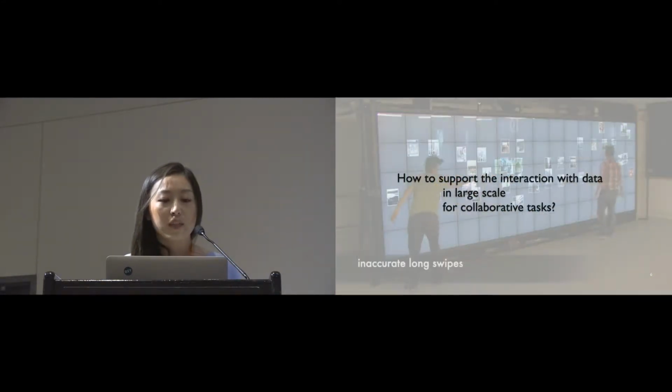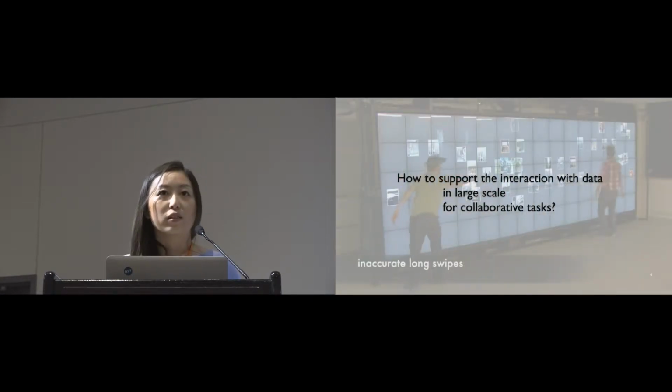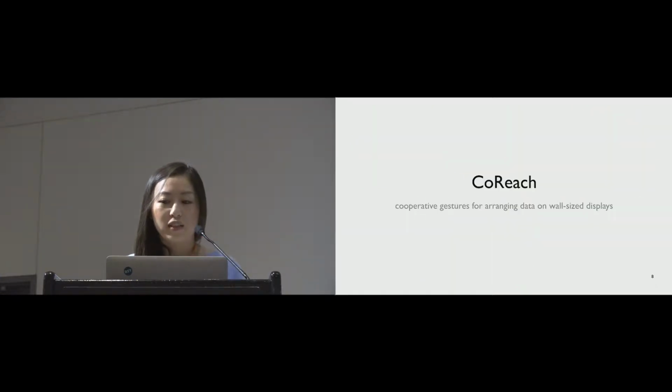So now the question is, can we redesign the gestures for this platform, considering both the large scale of the interaction and also the support for collaboration? The idea here is to provide interaction techniques where multiple users collaborate for single operations. We call them shared interaction techniques. A few existing techniques have explored this concept on tabletop surfaces and on cross-device interfaces, but it hasn't been really explored in the context of wall-sized displays. And also there has been very little understanding about how they are used in actual collaborative tasks. To fill this gap, we present CoReach. It's a set of cooperative gestures for supporting arranging data on wall-sized displays.